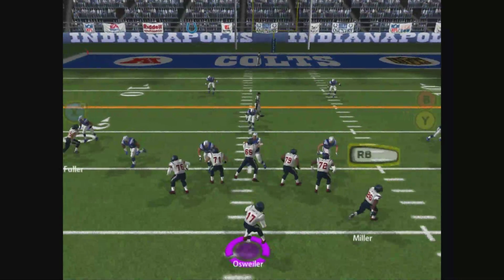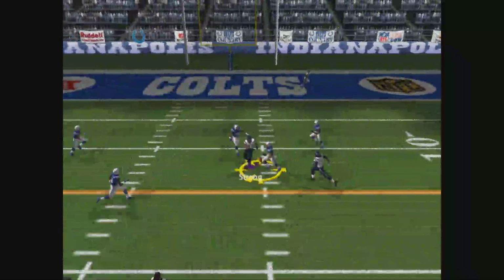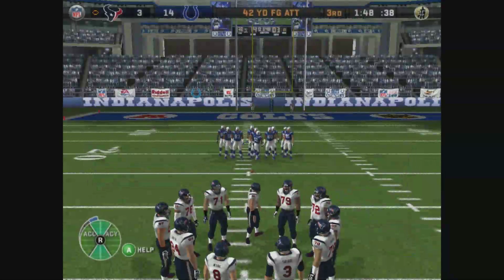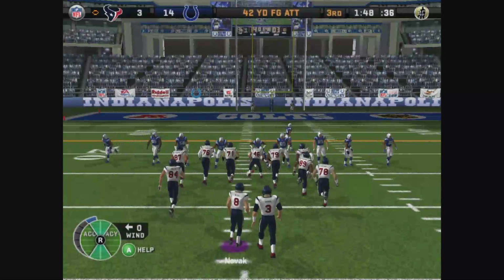The Colts come out in a dime package. Pump faking. Throwing. It's broken up. Strong was his intended target. Adams was there on the coverage. You better kick it here.